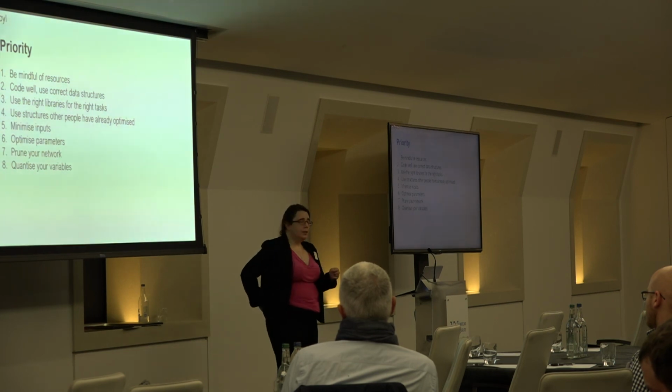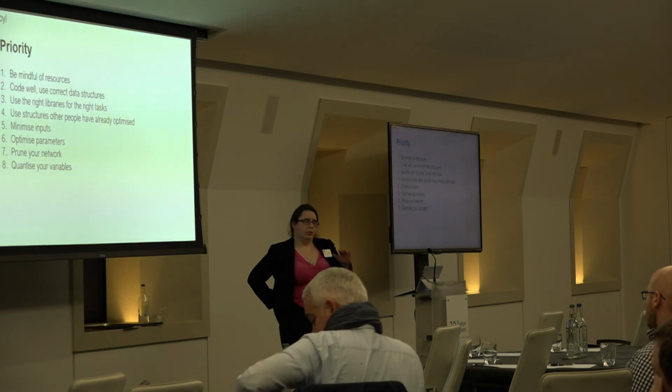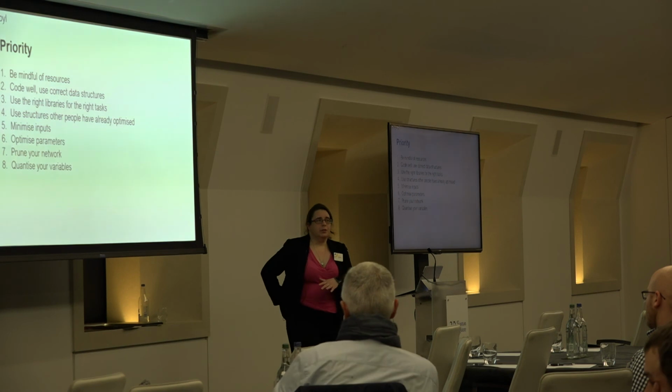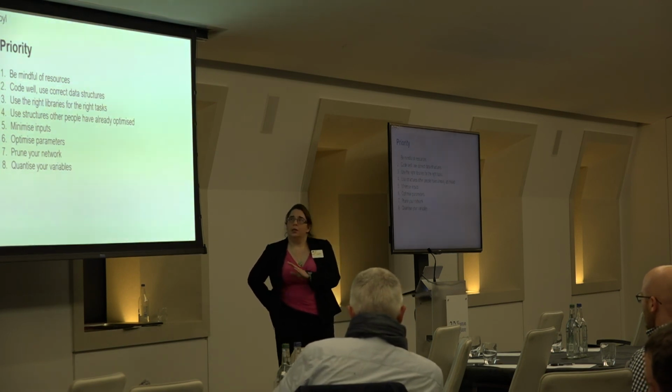So if speed and efficiency are really, really important to you, depending on what you're doing, go straight to that level. If speed of development is important to you, use the frameworks and code properly. That's the way to go.